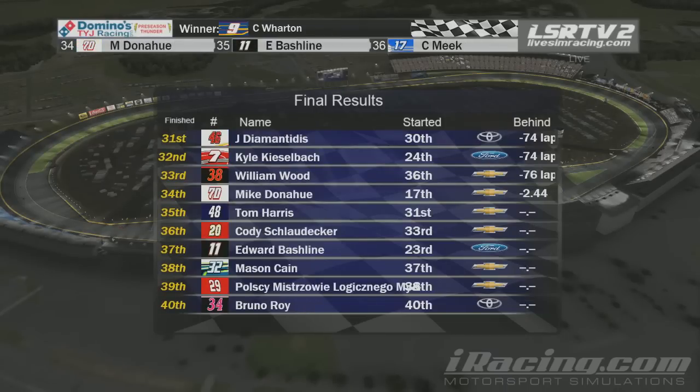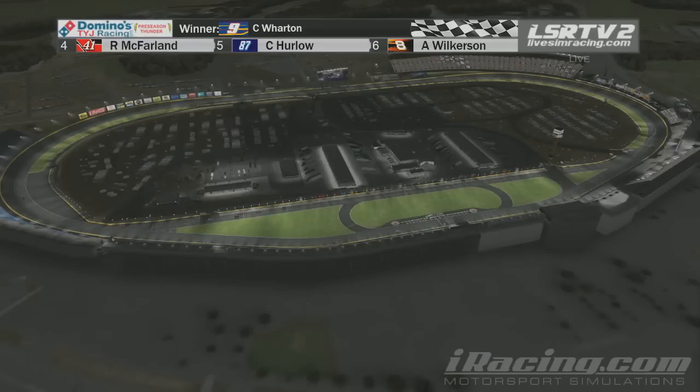31st was JD. We have Kyle Castleback finishing 32nd. 33rd, William Wood, and rounding out the starters, Mike Donahue finishing 34th. There you have it, your full finishing results from Charlotte Motor Speedway.